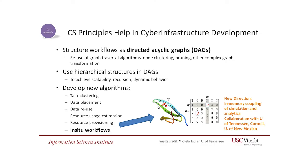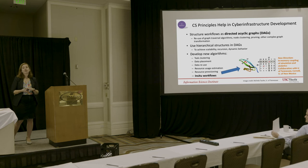So for task clustering, when tasks are very small computationally, we can lump them into bigger wholes so they're easier to manage. Data placement, so we wanted to place the computation closer to the data. Data reuse, so if somebody already computed the result, you didn't need to execute the entire workflow, and this was going back to this concept of virtual data. We also did work in resource usage estimation, so we can provision the appropriate resources, for example, on Amazon or other clouds. And recently, also, we've been working on in-situ workflows, where we look at workflows that are tightly coupled.